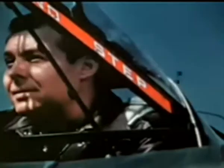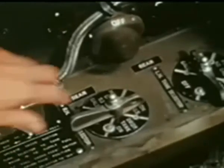Now, Bill, you reach over to do this. First, turn the selector to the tank which is to supply fuel. Then set the cross-feed valve switch to cross-feed position and turn the other selector off.